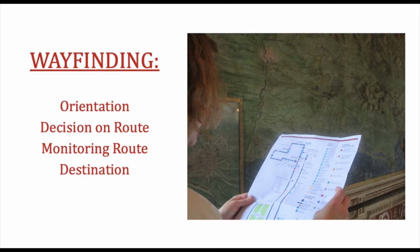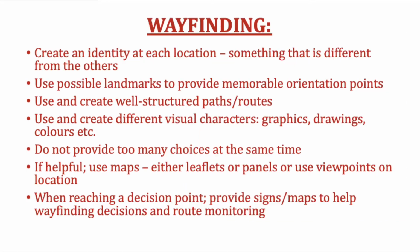And there are many approaches to how museums do this, and there are many methods. So let's have a look at some of them. First of all, try to create an identity at each location, so something that's different from the other places or the other rooms. It can be maybe there is a specific object that's very easy to spot, or maybe there is a certain atmosphere or something to a room. So use that, create an identity within a location that makes it quite clear where I am or makes it memorable to me.